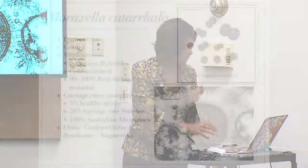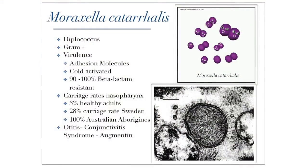The otitis conjunctivitis syndrome is the goopy eye and the acute otitis media at the same time. And if it's not viral, it's not like the first day of it, like, a couple days into symptoms, they have the eye and the ear, you're going to go straight to Augmentin. You're not going to do the amoxicillin, high-dose amoxicillin that we're going to talk about in a minute. So the otitis conjunctivitis syndrome is MCAT, and because it's highly resistant, you go to Augmentin.